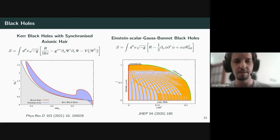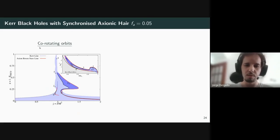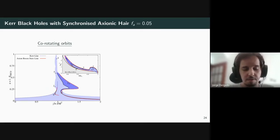So let's study now the first family, Kerr black holes with synchronized axionic hair with a decay constant of 0.05. And here we have the case for co-rotating orbits. So this now is a different plot. Now in the vertical axis, we have the efficiency as a function of the dimensionless spin. So this dashed blue line is the Kerr line. It starts at around 5% for Schwarzschild and increases until 42% for extremal Kerr. Then we have the red solid line corresponding to the axionic boson stars. Here, this first line is the absolute efficiency, and then this one is the standard efficiency.